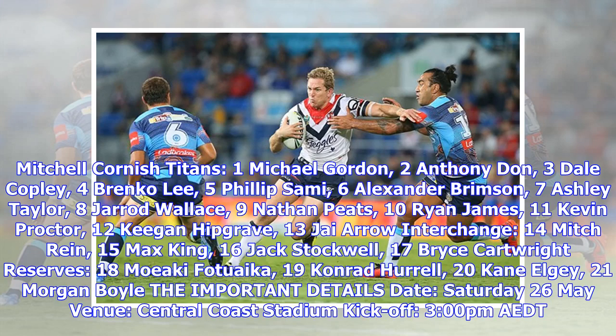Titans: 1 Michael Gordon, 2 Anthony Don, 3 Dale Copley, 4 Brenko Lee, 5 Phillip Sami, 6 Alexander Brimson, 7 Ashley Taylor, 8 Jarrod Wallace, 9 Nathan Peats, 10 Ryan James, 11 Kevin Proctor, 12 Keegan Hipgrave, 13 Jai Arrow. Interchange: 14 Mitch Rein, 15 Max King, 16 Jack Stockwell, 17 Bryce Cartwright. Reserves: 18 Moeaki Fotuaika, 19 Conrad Horrell, 20 Kane Elgey, 21 Morgan Boyle.